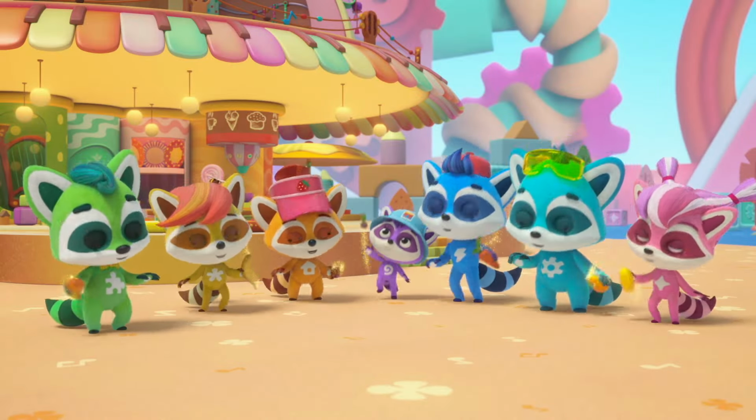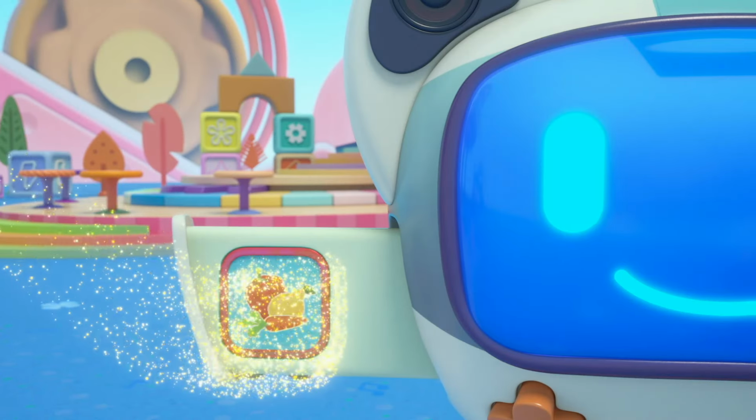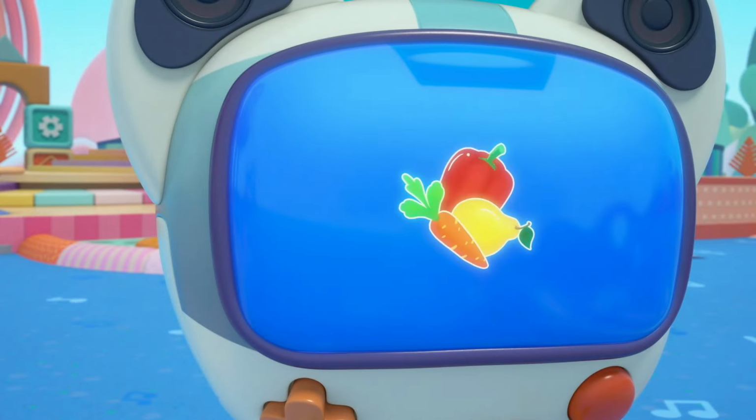Raccoons, raccoons, always play the perfect tunes. A healthy meal.